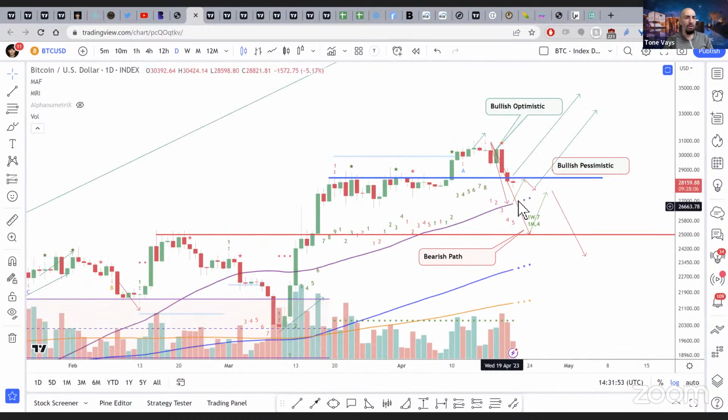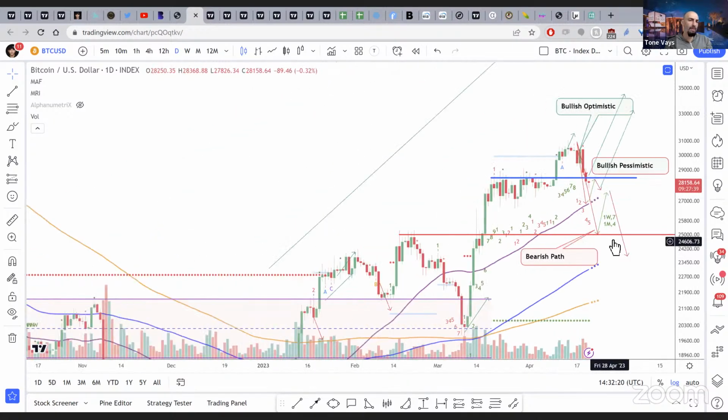Personally, I don't want to see us go all the way down to 25,000. I would love to see us hold the 50-period moving average. So let's see how that goes. That would be a nice place to hold it. Other than that, it's okay to go down to 25. It would be cleaner to go down to 25.